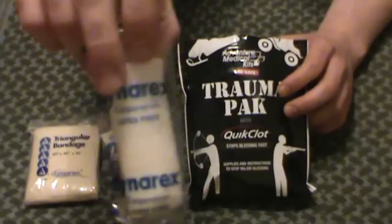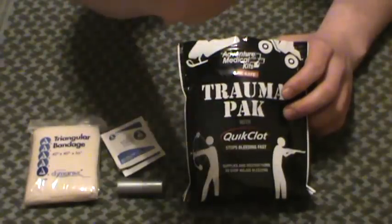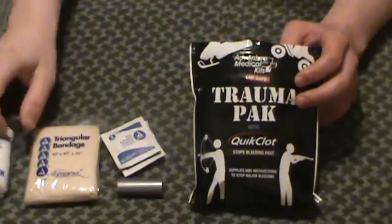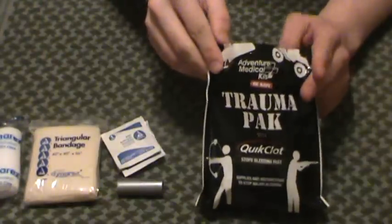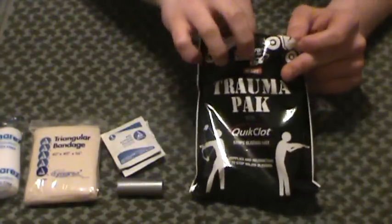Gauze. You got to have some gauze to wrap stuff up nice and tight. And this is sealed up. I think it's sterile, latex free, etc. Again, got to have a gauze. This kit's going to do a whole lot of my basic medical kit, so it's not just for the heavy trauma. We're going to save the Quik Clot for last.